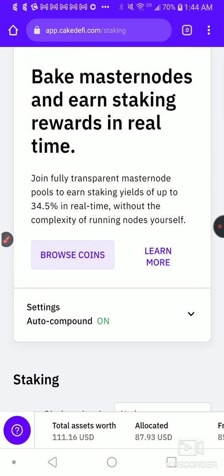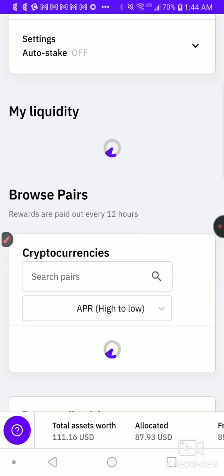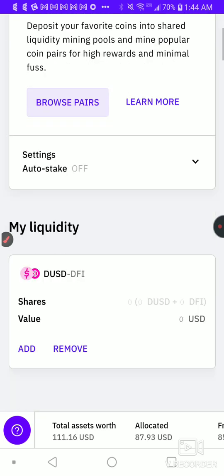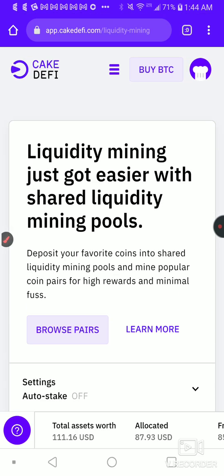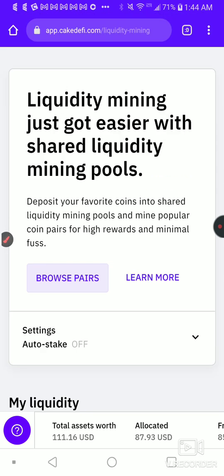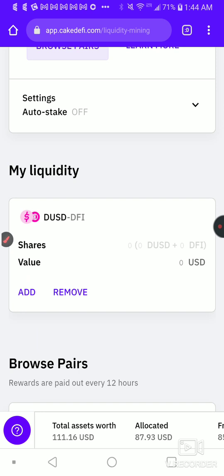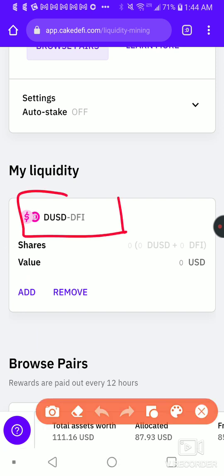But I'm gonna go to liquidity mining, and from the Litecoin I sent earlier, I'm gonna provide liquidity. I already swapped some out. So if you send a different coin, when you send a coin over, you have to swap it into whatever two coins you want to provide liquidity to. Does that make sense? So I've already split my Litecoin into two different coins, and so I'm gonna click add.